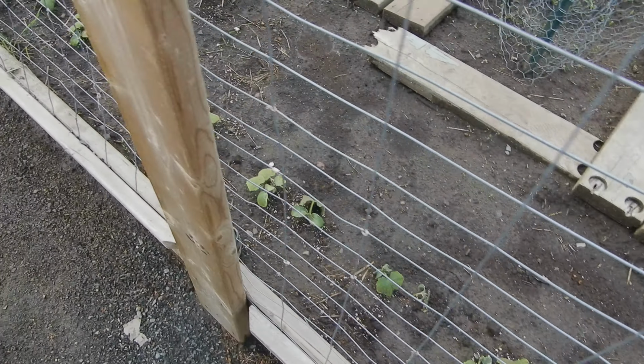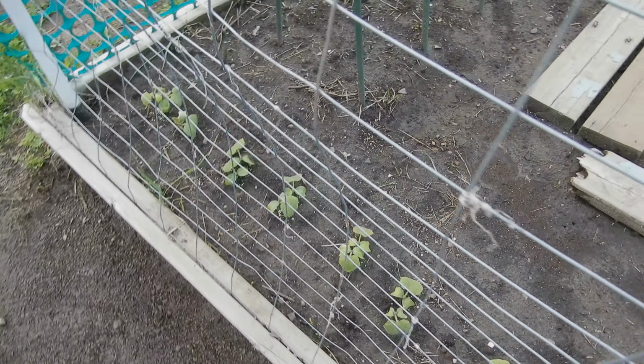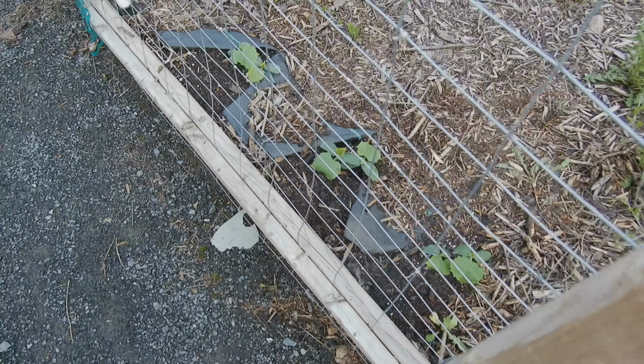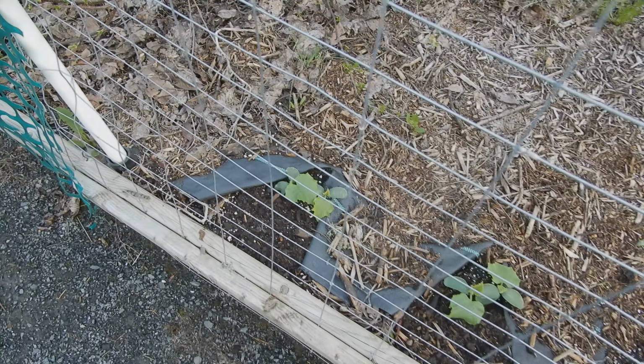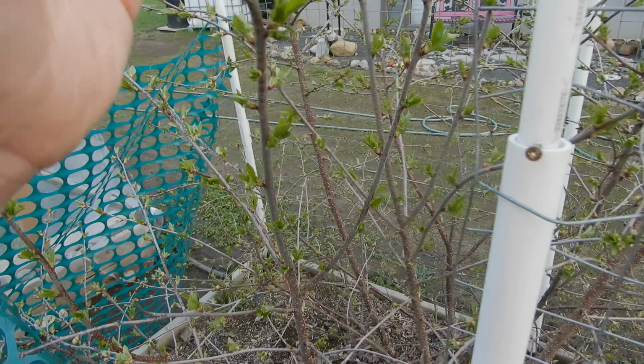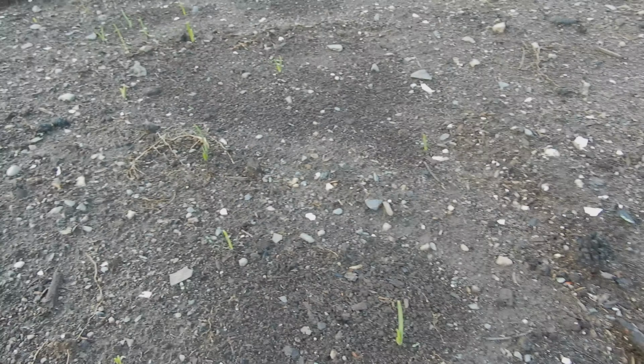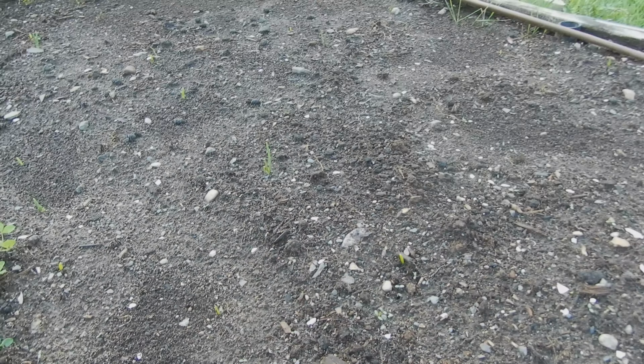The slicing cucumbers and pickling cucumbers, or is it the other way around? I can't remember which is which right now. Cherry plants looking good. Onion sets we put in the ground last weekend, already starting to show through. I was a little worried. We were putting them in the ground pretty deep, but don't really think it makes much difference.